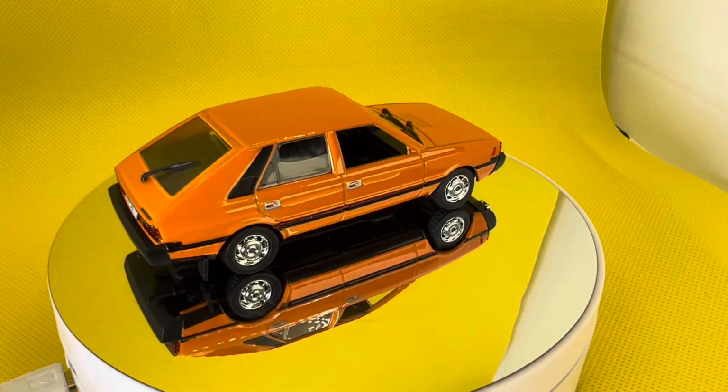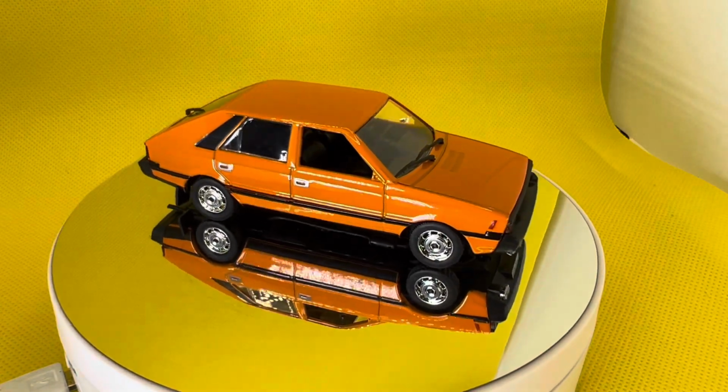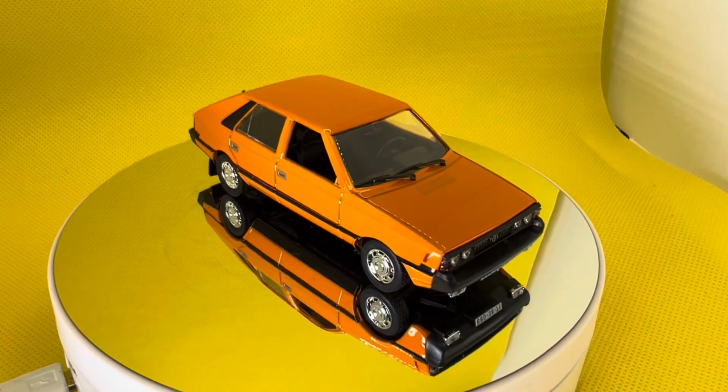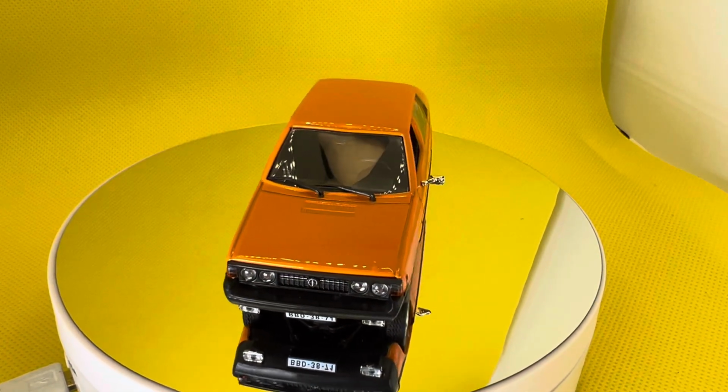So there are fun memories of the FSO Polonez in my past, in my childhood, and then as I was older, when I was in college. Lots of fun memories. Let's see if I can find out some information about this.